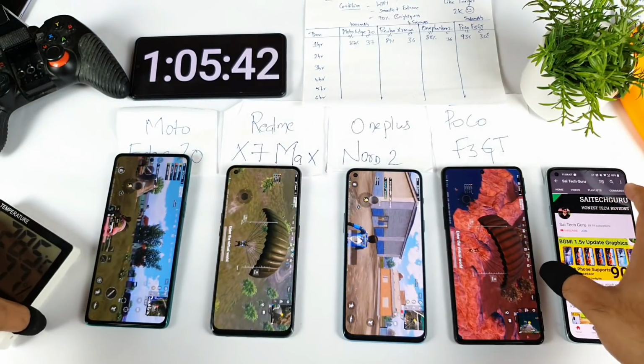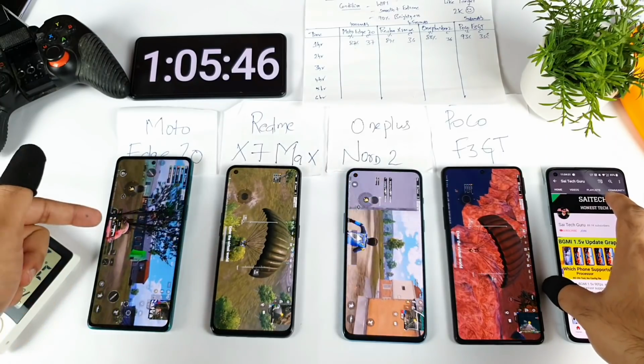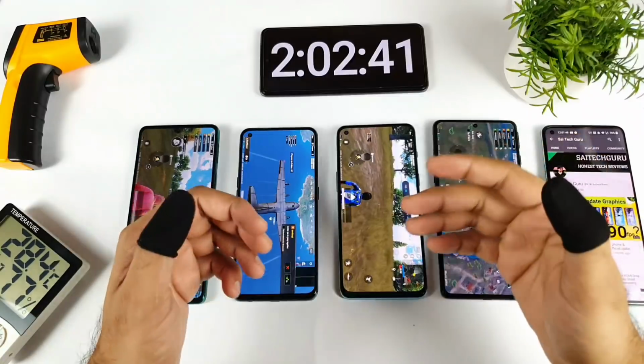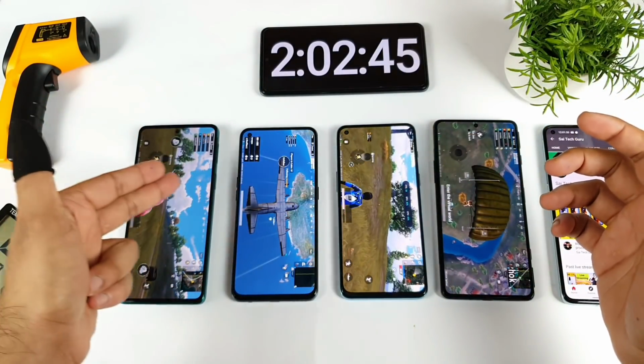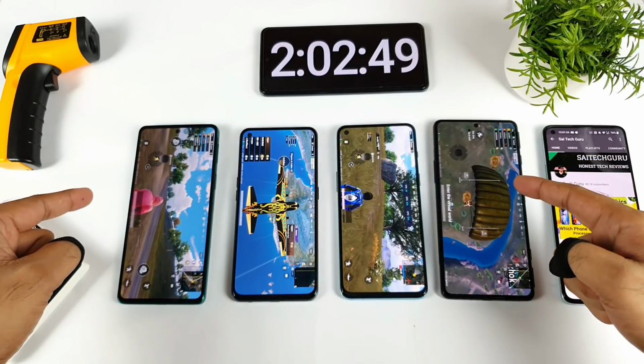So again, I'll be back after maybe close to one more hour. Then we can check what is happening with the battery life between all of these four devices. As you can see, friends, right now it's been close to 2 hours of continuously playing Battlegrounds Mobile gameplay on all the four smartphones. As you can see exactly what is going on at this moment.